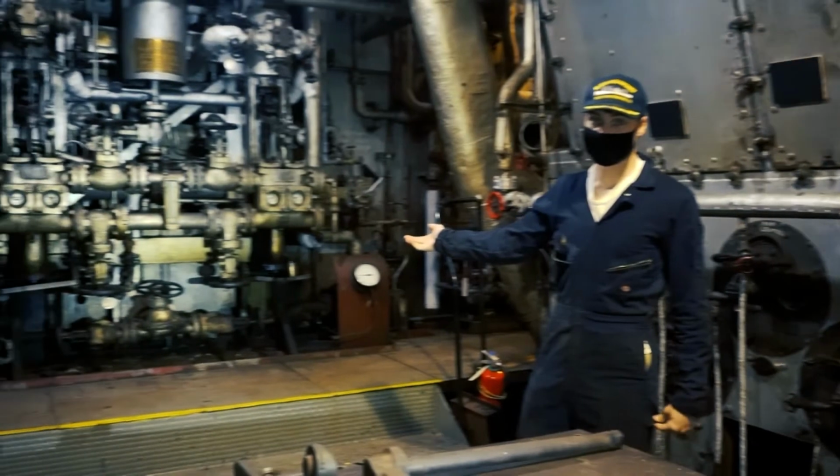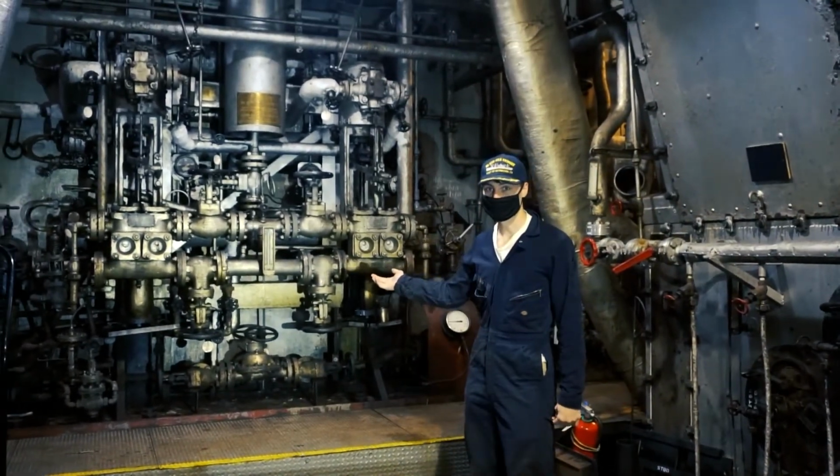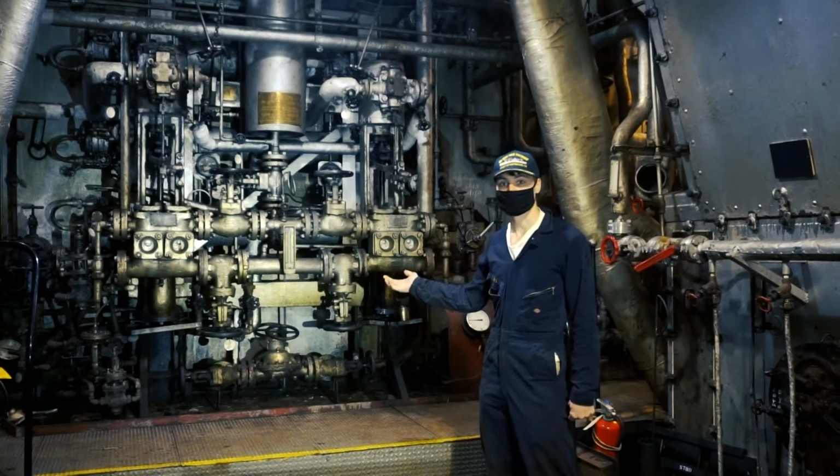Behind me is the fuel oil heater. This is to heat HFO up to a temperature at which it can actually be atomized inside the boiler. At low temperatures, HFO is about as solid as a brick.